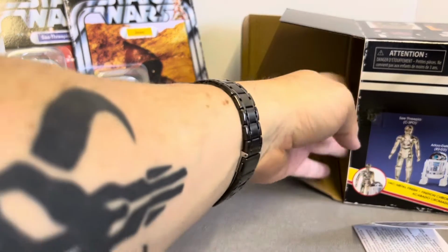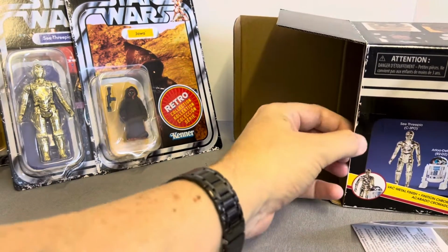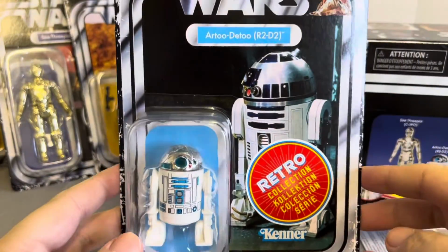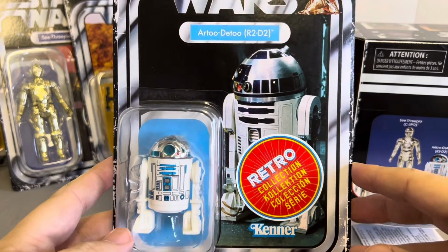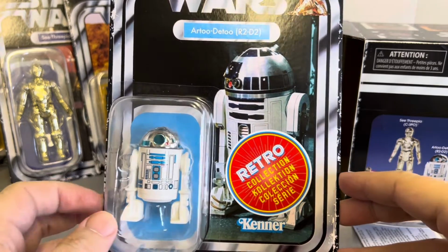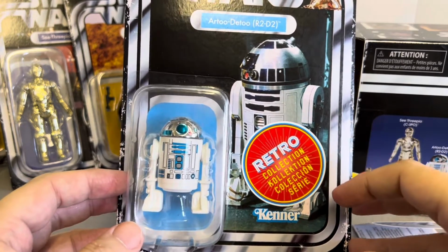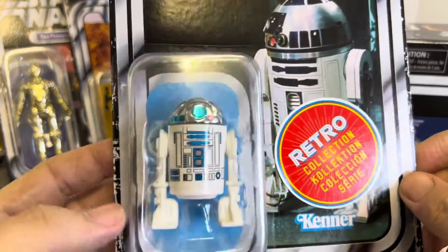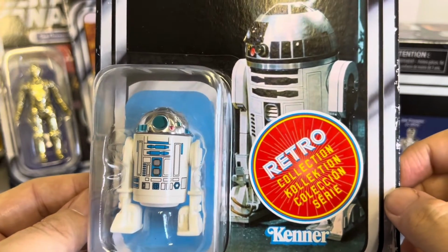And last but not least, you see he's in here somewhere. It's going to be R2-D2. Amazing. Again, a brilliant image. One thing that I think Kenner got really right with this first wave of figures was the images that they used. That's R2-D2, obviously from the closing ceremony at the end of the film. And again, look at that figure. That just brings back proper nostalgic vibes.